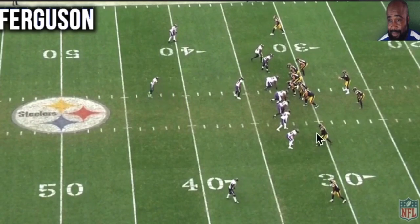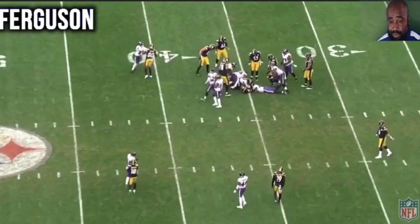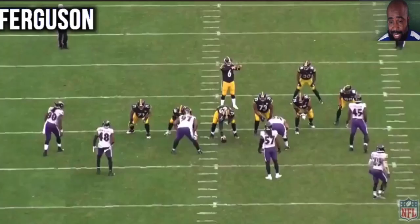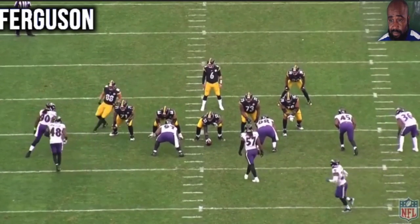Again, doing a good job of setting the edge. He's standing up right here. Played it perfect. Kept his shoulder square, then squeezed down the line. Watch him, he's going to keep his shoulder square. So both of his shoulders should stay toward the goalpost, so to speak. Then he's going to shove it down and just dive in and make the tackle. That's the way you coach it up right there.